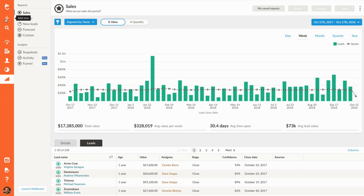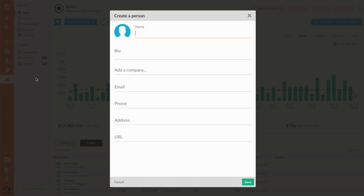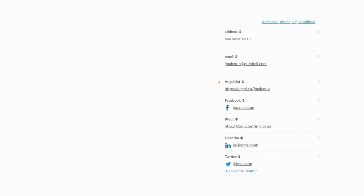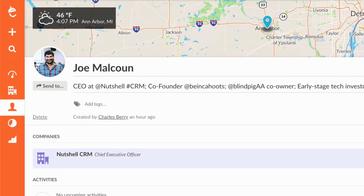And here are some of the ways that we make it really easy to get information into Nutshell. Let's say you met a contact at an event, and all you've got is their name and email address. Add them to Nutshell, and Nutshell Intelligence steps in, scouring the web for additional information, their LinkedIn account, their job title, location, even the weather and current time.